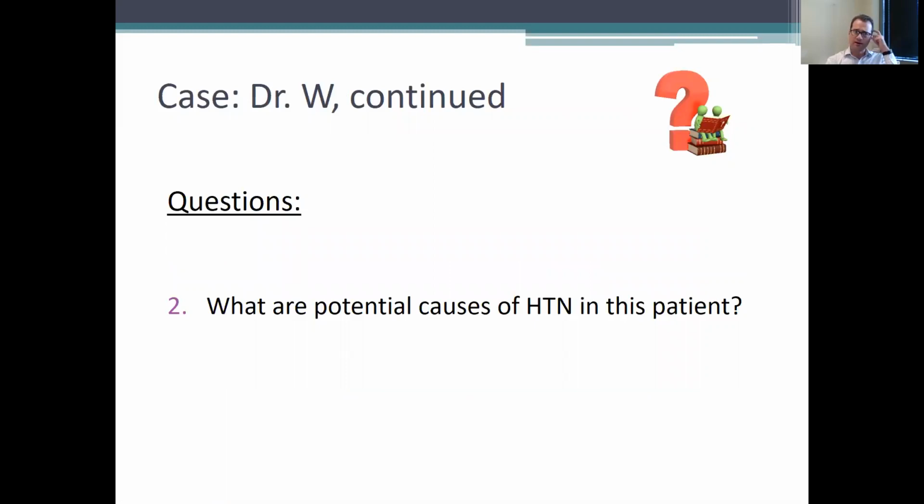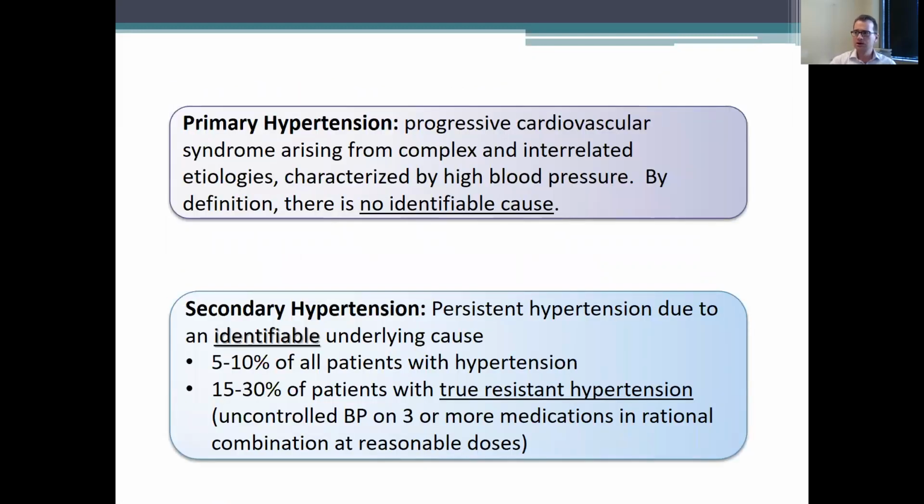So the next thing that's going through my mind when I see this patient after why I care at all is what are potential causes of hypertension in this patient, right? And I think the first decision point is to assess whether the patient's hypertension represents primary hypertension, which is what used to be called essential hypertension, right? Or whether this may be, in fact, some so-called secondary hypertensive etiology. So I've already talked a little bit about primary hypertension, right? It's a progressive cardiovascular syndrome that's characterized by high blood pressure. And the key is, by definition, there is no identifiable cause. There is no diagnostic assay.